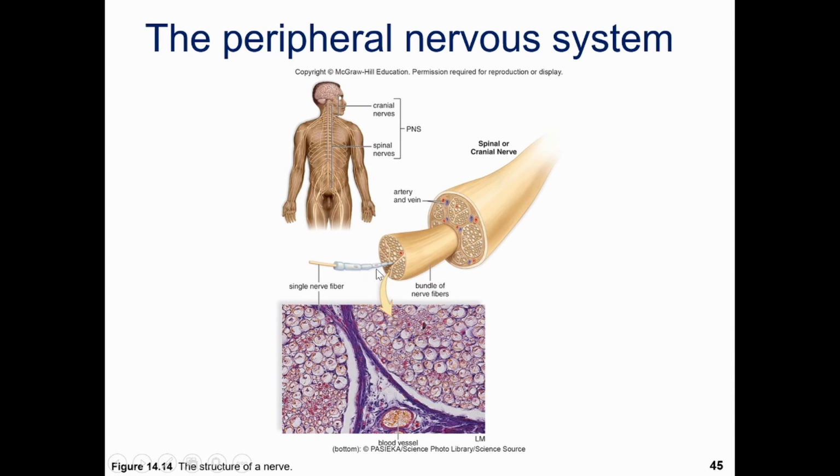One single nerve fiber is just a small piece of these nerves. Multiple of these fibers will be bundled together into a bundle, and then multiple bundles will be forming the entire nerve itself. And we notice these nerves aren't alone. There's blood vessels running along with it, right? Because we're going to need things like oxygen, nutrients, and we're going to have waste that needs to be picked up. So having some blood flow there, it's helpful.